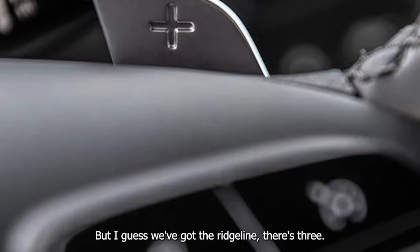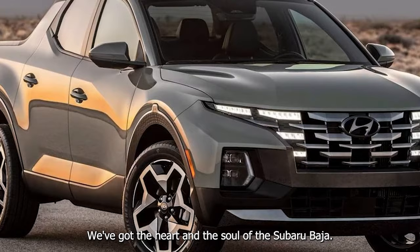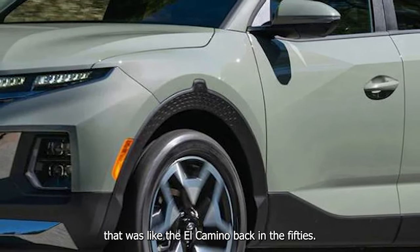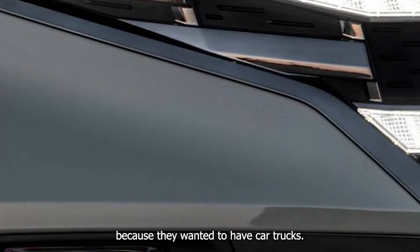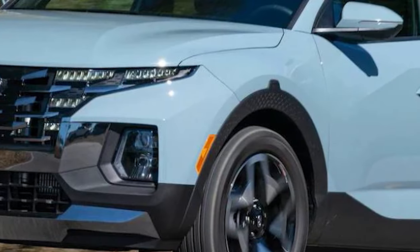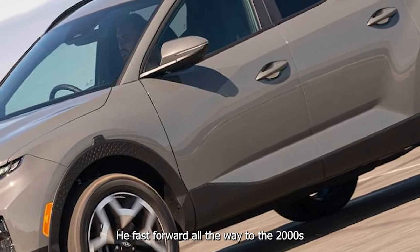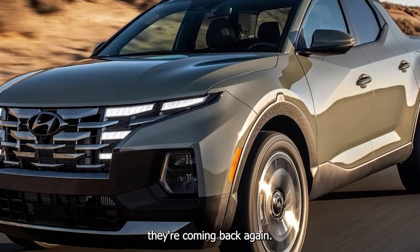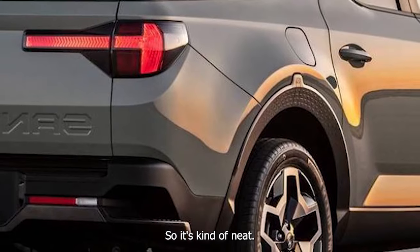But I guess we've got the Ridgeline, so there's three. We've got the heart and soul of the Subaru Baja. I guess it sort of started this trend, like the El Camino back in the 50s. It's just because of the Australians, because they wanted to have car trucks. So then the Americans bounced off that with the El Camino. And then we also had the Subaru Baja. Fast forward all the way to the 2000s, and then they kind of died off, and now they're coming back again. So Honda rebooted it with the Ridgeline. So it's kind of neat.